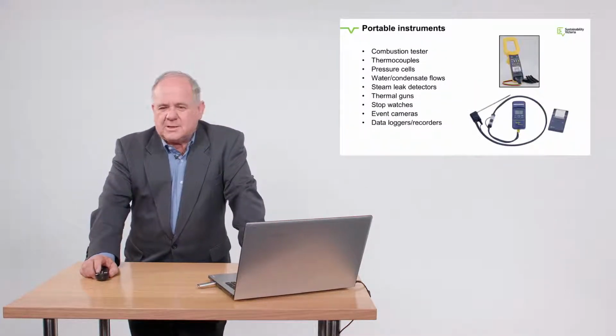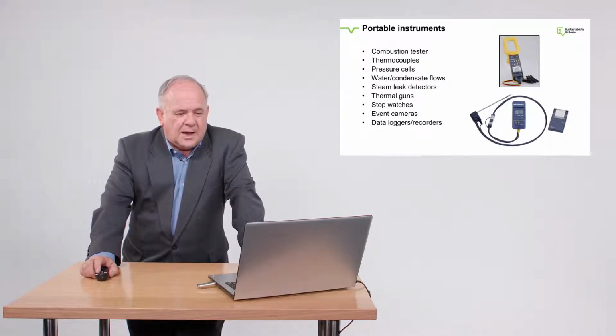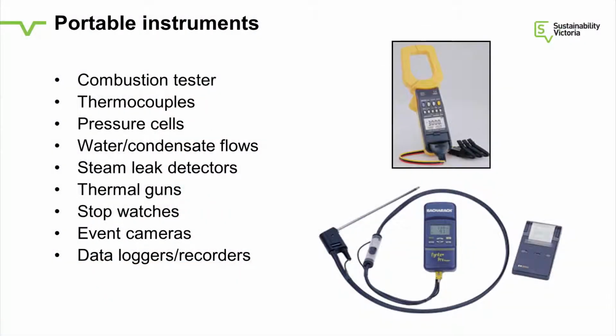Portable instruments, look, there's a whole lot of instruments that can be used, all very low cost. Combustion testers are about $800, not a lot of money. Thermocouples, $50 for a thermocouple. So all of these things, you can set yourself up with a good little portable energy kit for a factory, $3,000, $3,500. When you consider what people are paying for gas in factories, having that instrumentation available is a pretty good investment.